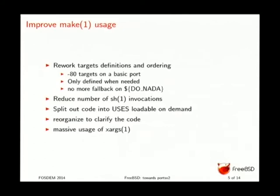We have reduced the number of shell invocations. In make, each line in a target will invoke a shell. So it's better to have inline shell, but the problem with inline shell is that it's pretty ugly to read. One of the things we have done to reduce the number of shell invocations is to remove all this inline code and all the complex targets, move it into a script, and have one line calling that script. So we invoke the shell only once. That saves a lot of time on the clusters.